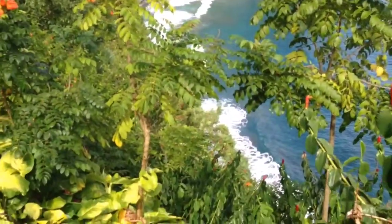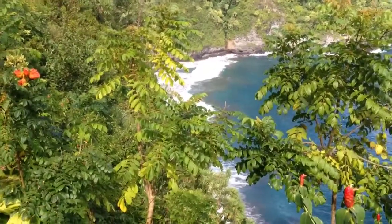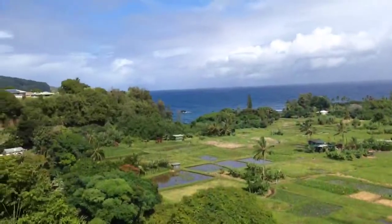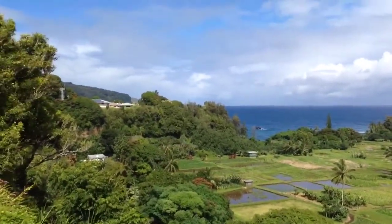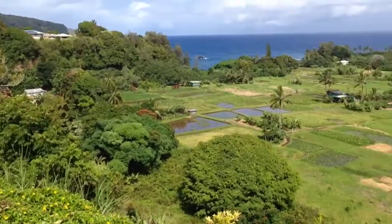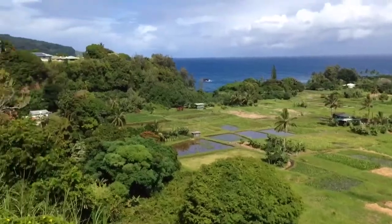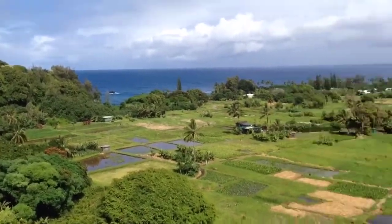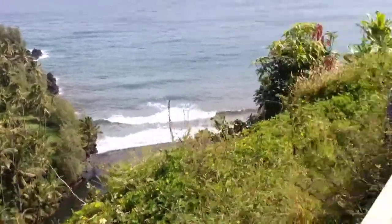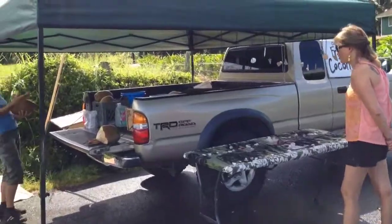Oh, look here, Alex. Come over here and look at the view. There's a really pretty setting here. Looks like some taro fields and stuff. I'll take a picture. And a beautiful, beautiful black sand beach down there.